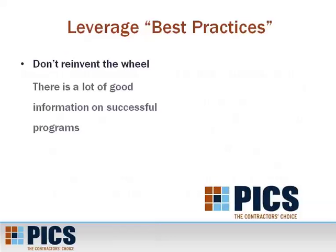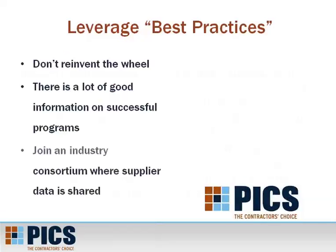There's definitely a lot of good information on successful programs. We have a consortium base that is provided to your assets and to your fingertips. You can utilize our information. Obviously, our industry with the consortium that we have and that the suppliers that are in our system, it's shared information so that these best practices are shared within suppliers, within your contractors and vendors.